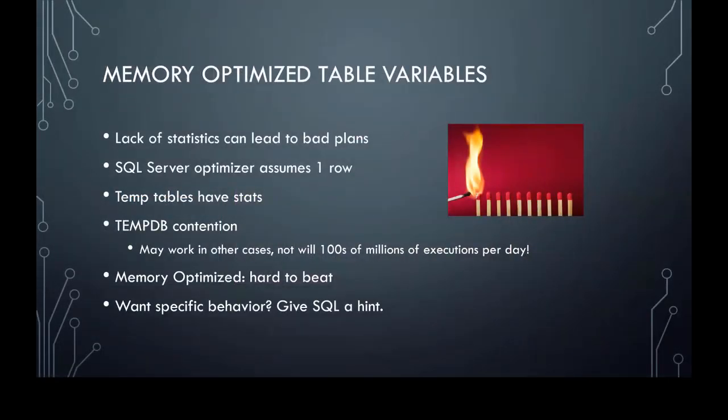Second idea, memory optimized table variables. Excuse me for 1 second. Memory optimized table variables don't have statistics, and SQL Server is going to have bad estimates. It's always going to assume 1 row. The bad estimate could lead to bad execution plans.